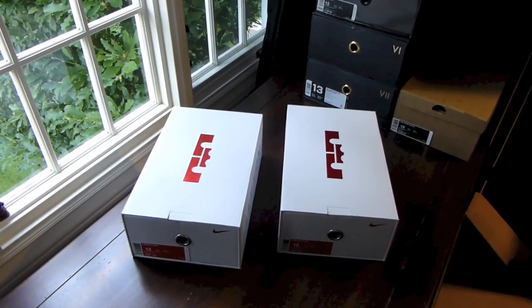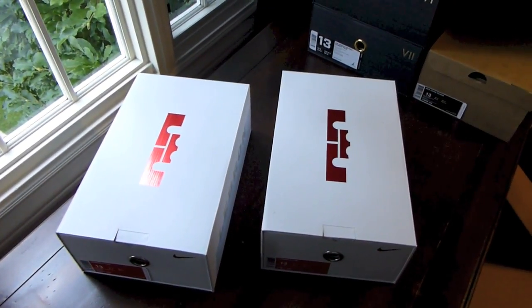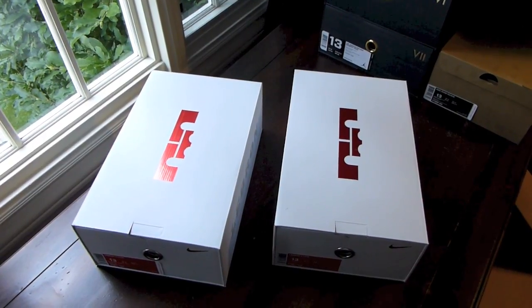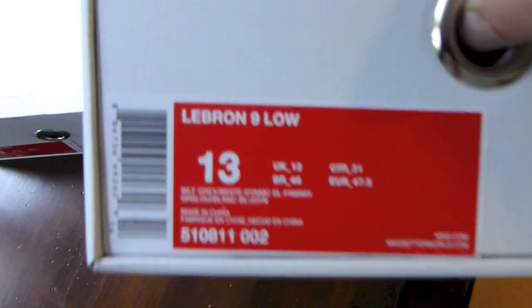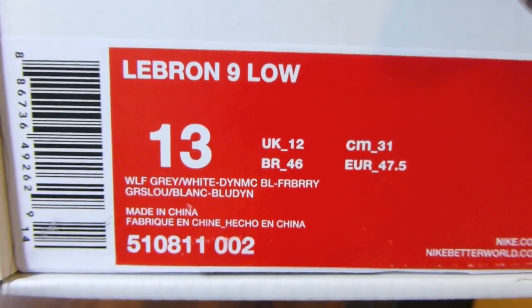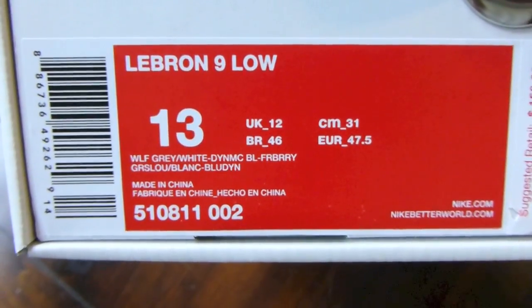We're getting through these pretty quick. Keep it going. Two pairs of LeBron 9 Lows. The one on the right is from Nike Store. The one on the left is from a friend in Southern California. Let's go ahead and get right to it. LeBron 9 Low, Wolf Gray, White, Dynamic Blue, and Fireberry.